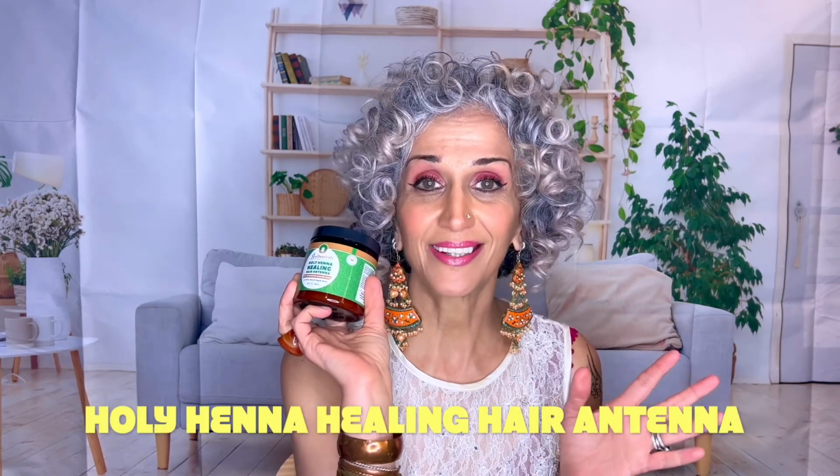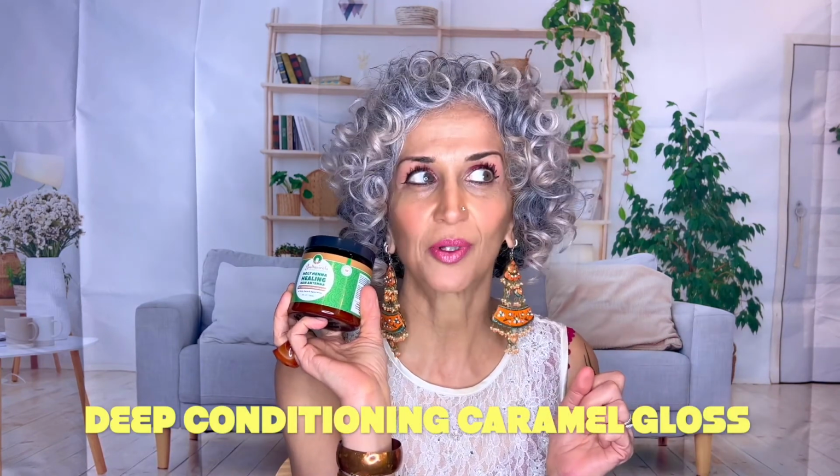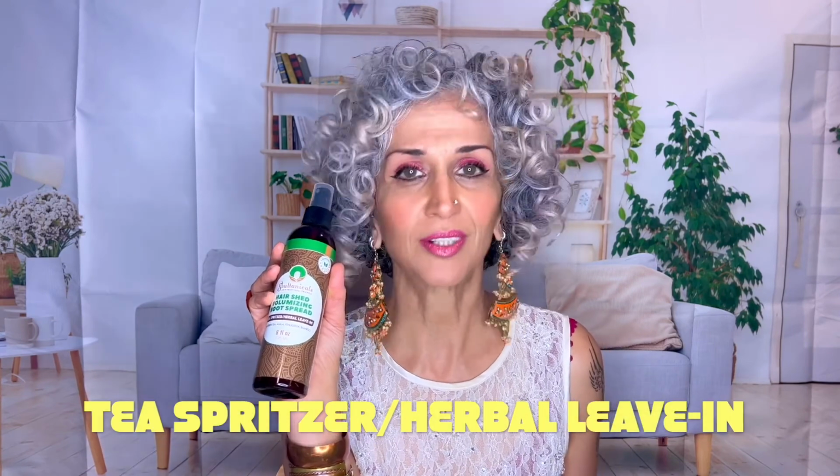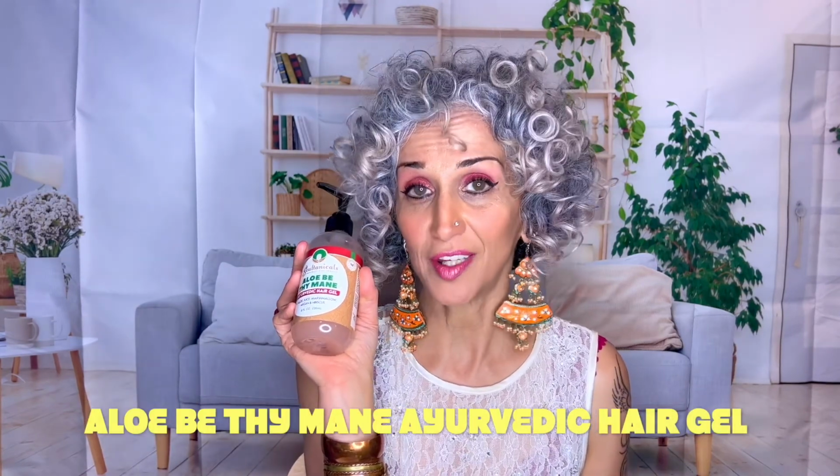Heat Sage Love Soultanicals Hot Oil Treatment, Hibiscus Hair Healer Healthy Scalp BUTTA Shampoo, Holy Henna Healing Hair Antenna Deep Conditioning Caramel Gloss, Hair Shed Volumizing Root Spread, Tea Spritzer / Herbal Leave-In, and the ALOE Be Thy Main Ayurvedic Hair Gel. I cannot rave enough about all these products, but you're just gonna have to stay tuned and watch all the individual videos on these products, just saying.